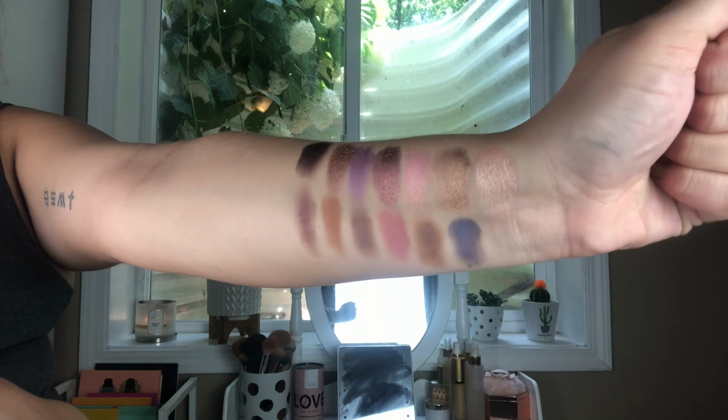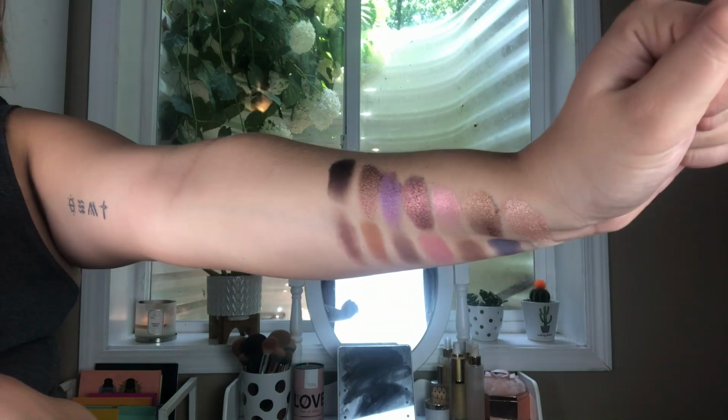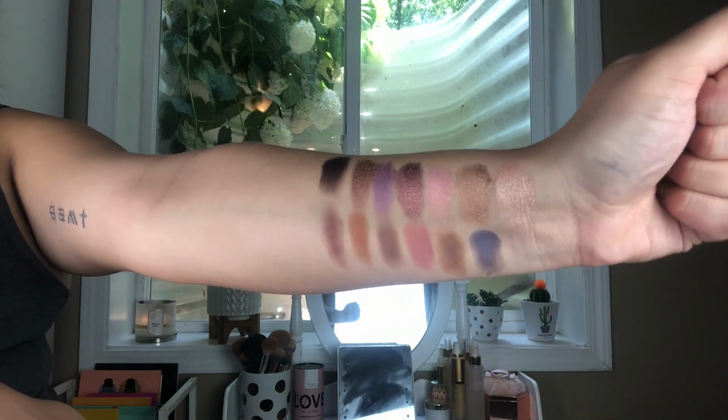If you've been watching me for a while now, you know purple really isn't my go-to color. Even when it comes to fun colors, I don't really wear purple a ton. But I still bought this palette right when it launched because for one, I collect Anastasia palettes. It's just my thing. I love Anastasia so much and I like collecting her palettes. I feel like they're so unique and a really good collector's item, so I like collecting Anastasia palettes, so that's another reason I bought this and a lot of other ones I'll talk about.